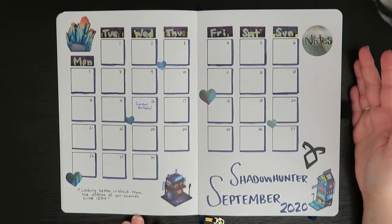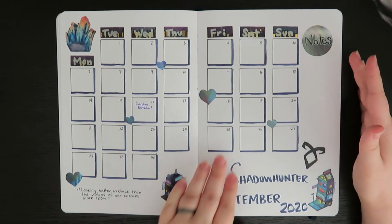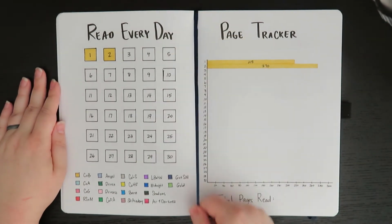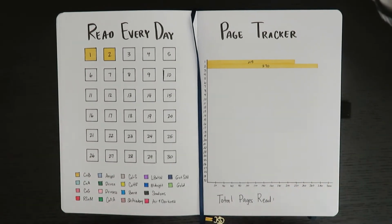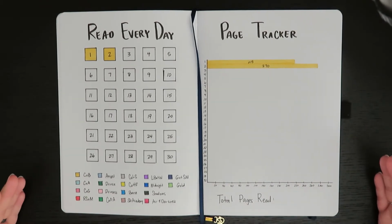We have a very common Shadowhunter quote at the bottom. It says, "Looking better in black than the widows of our enemies since 1234." And going into the next page, as you can see, I'm filming this on September 3rd, so I've already done days 1 and 2.